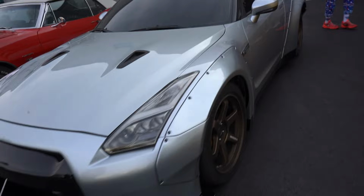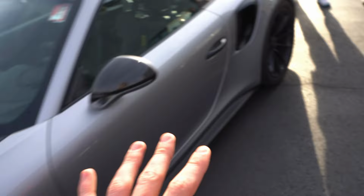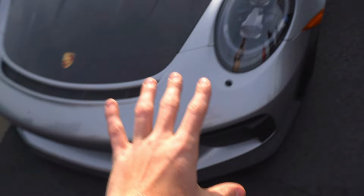He's gonna get some spacers on the wheels, but this thing is pretty nice. One of the upper cars here, I think. We got, what is this? I think a Porsche GT2, maybe a GT3 RS. This thing is so nice with the carbon fiber hood, the louvered fenders. This thing is so sexy. Another one of my favorite cars here.